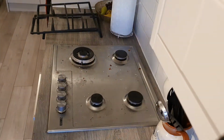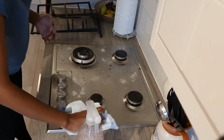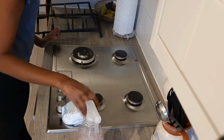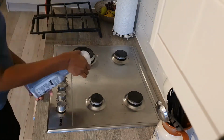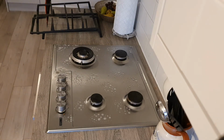Now I'm just going to clean my stove. So the first thing I do is just remove the top part, obviously, and I'm going to use my Method cleaner to disinfect it and just get rid of the main crumbs. I use a paper towel to do this just because there is always so much food that just needs to be gathered up, scooped and put straight in the bin.